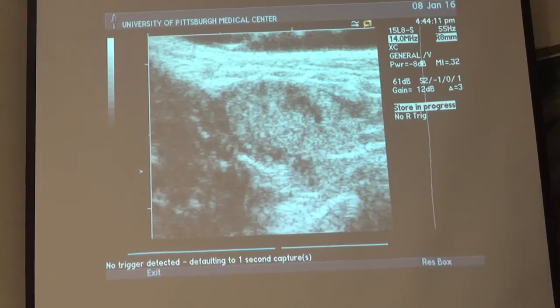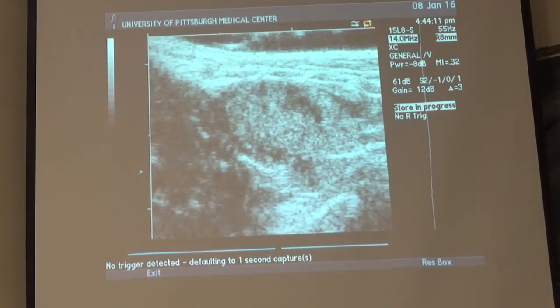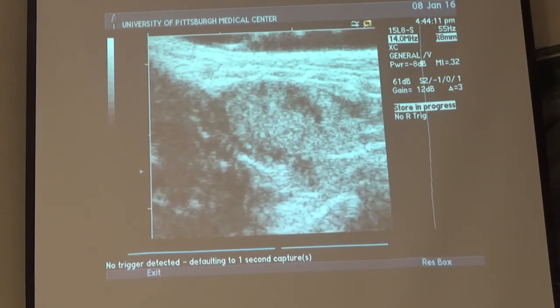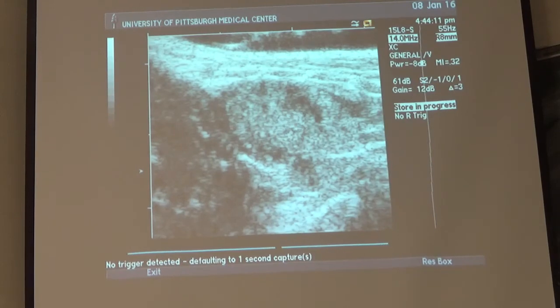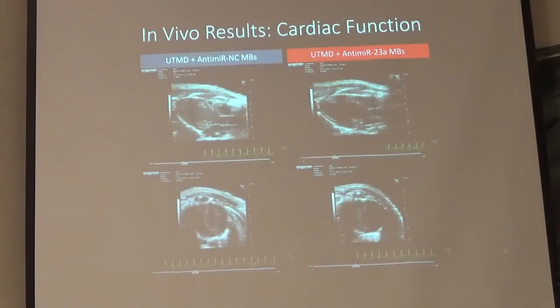We have two ultrasound systems going on. One's for imaging and one's for therapy. So we're bursting the bubbles in the heart, and we know that's when we expect the delivery to happen. We can actually use ultrasound to confirm that the bubbles are there and that they're bursting. We see the image go dark when they burst, so it's useful for that. When we do that, then 2 weeks later, we did echocardiography.